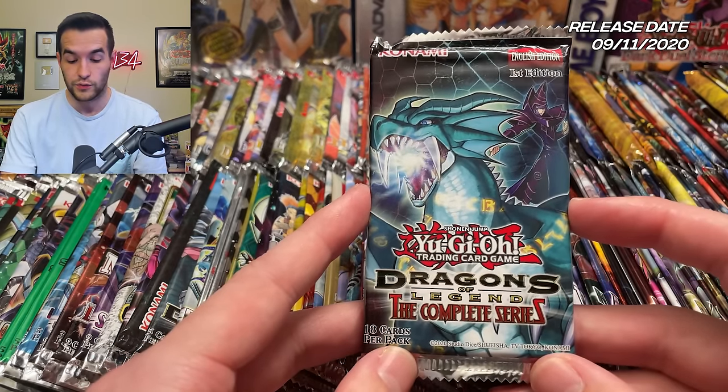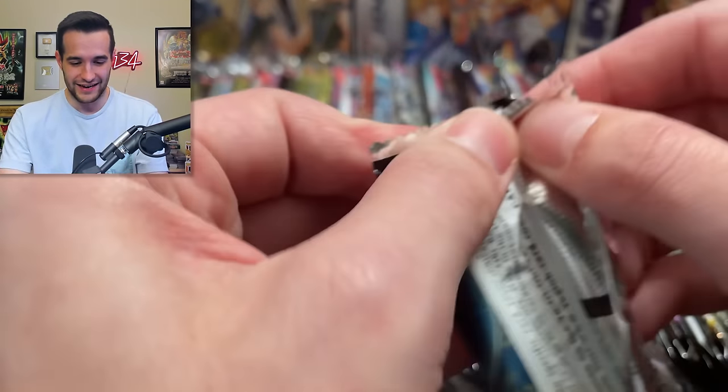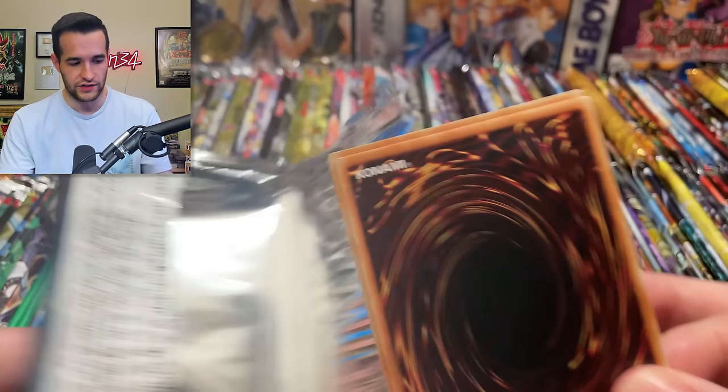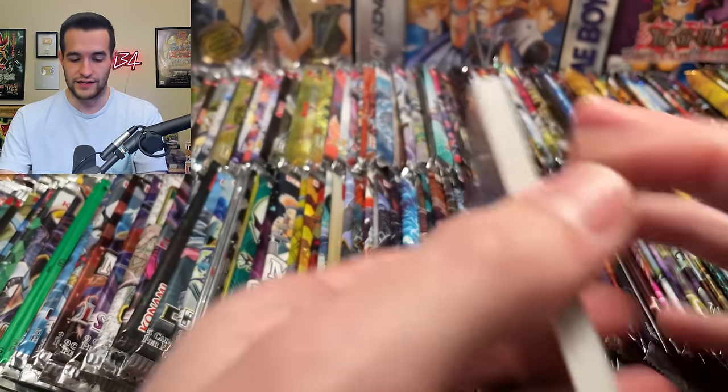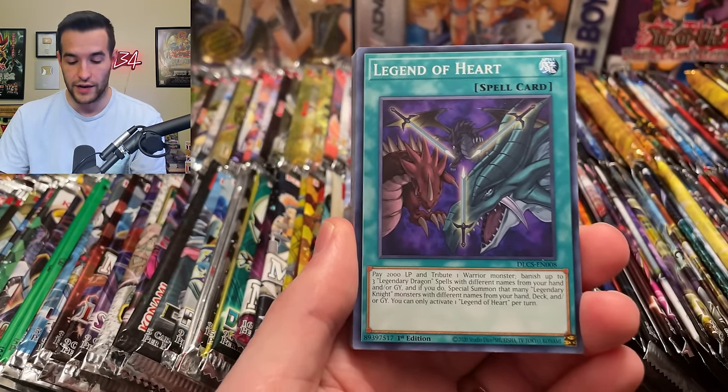Now we have Dragons of Legend, the complete series. I completely forgot that this was a series. I mean, I didn't forget about Dragons of Legend, the series, I guess, but I did forget about this pack because it was not very good. It had dice in it, which was the coolest part, but you obviously can't get that out of a pack. You gotta buy the box.